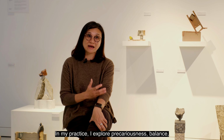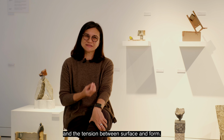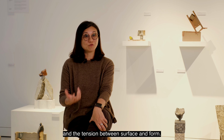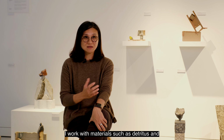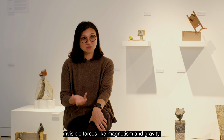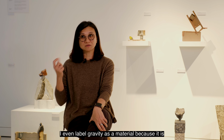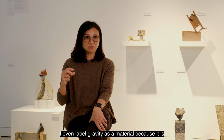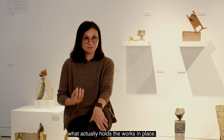Okay. So in my practice, I explore precariousness, balance, and also the tension between surface and form. And I work with materials such as detritus and invisible forces such as magnetism and gravity. So I do put gravity on my label as a material, because that is what is actually holding the works in place.